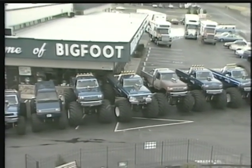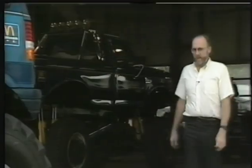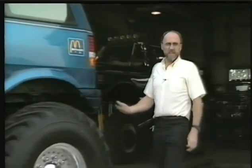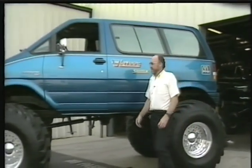We've had to build all these trucks just to keep up with the different monster truck events. So with so many Bigfoot trucks, 10 right now, it gets hectic around here, and I need some time to get away and relax.